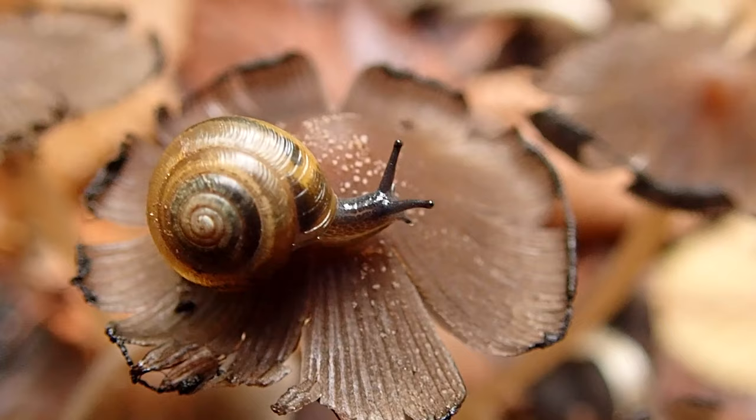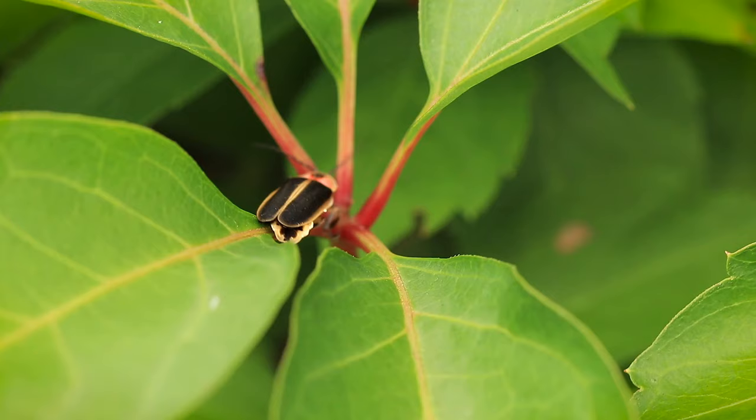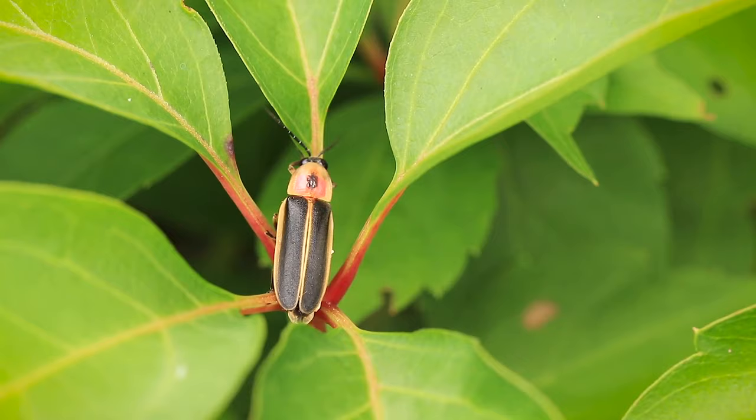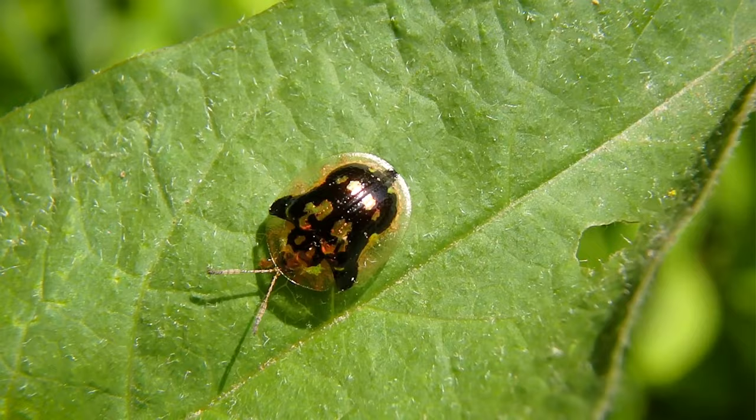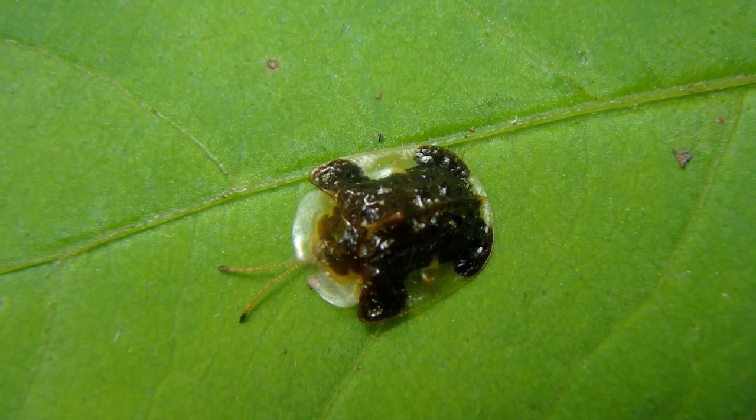Now, maybe you've noticed their numbers are declining. That's mainly due to habitat loss and a lot of light pollution. I love the Lampyridae so much that I host a program on them every summer. Another really cool species are the tortoise beetles. These things come in all sorts of colors. So cool, in fact, that they should have their own video.